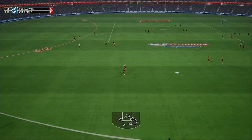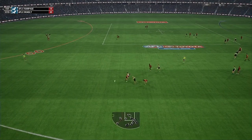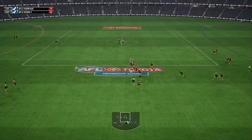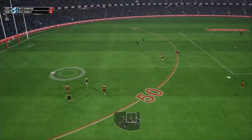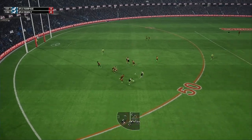He drives it. The ball mopped up. Alice gets the loose ball. Had plenty of the ball. Pollock missed an opportunity to mark. Getting pushed out of the way was Chiel. Kicks hurriedly. Couldn't take it. Dug out the loose ball.